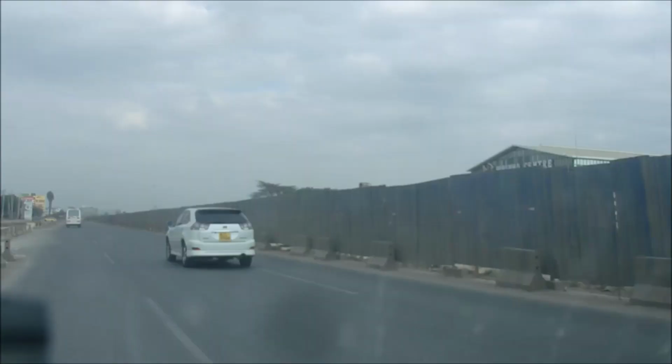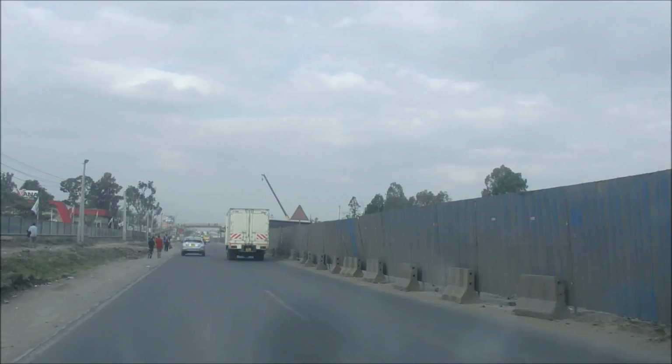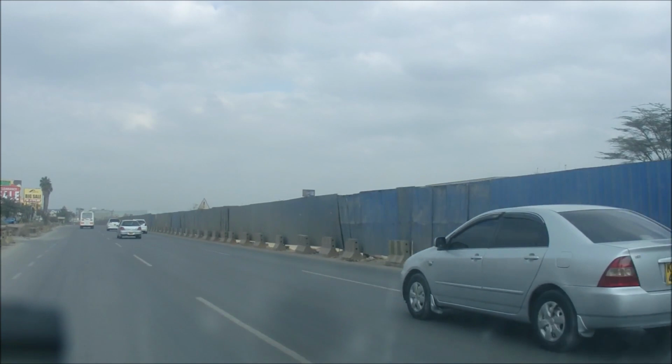So from Airtel, they are concentrating on the groundwork. Not much has been done when it comes to erecting pillars and beam installation. And so is the work at General Motors, or better known as GM. And this is where we have this bridge that we have heard so far is going to be removed.